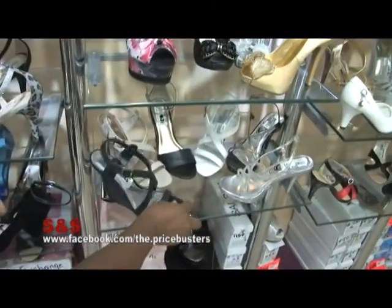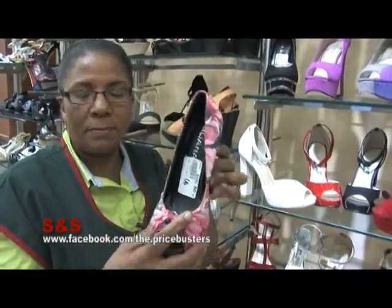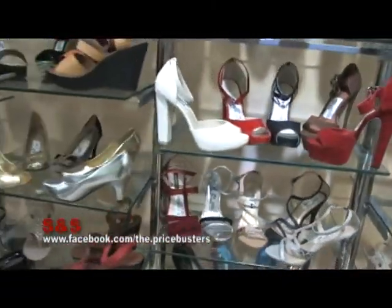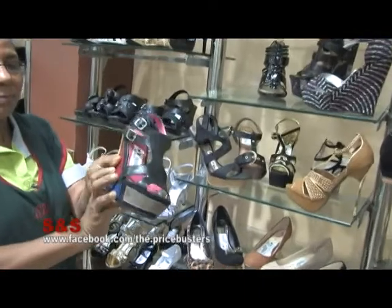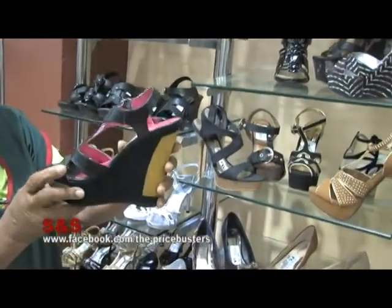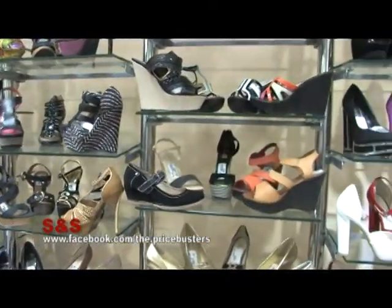The most you'll spend here for a pair of shoes is $69. You can get any shoes here for lower than $69. Watch this one here. That's a nice shoe for the young girls, only $69. Nothing higher than $69 at S&S Plaza.